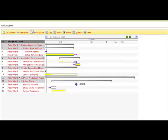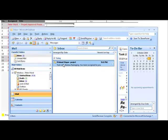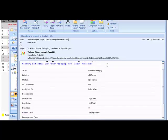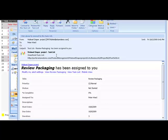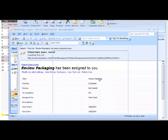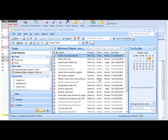These tasks are associated with email. So if I go into Outlook, I can see the assigned task. Here I am in Outlook. Okay, diaper project. If I double click on this, I can see the task that's been assigned to me. And so here is a good example of integration into Outlook. If I click onto Outlook, it will open up and bring in the other tasks from the Walmart, which are assigned to me and other people.